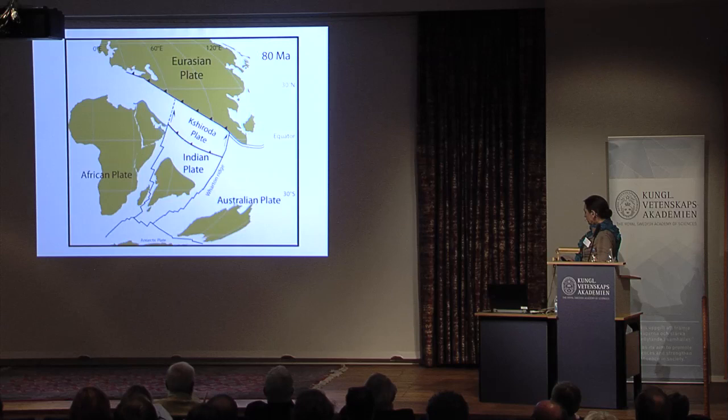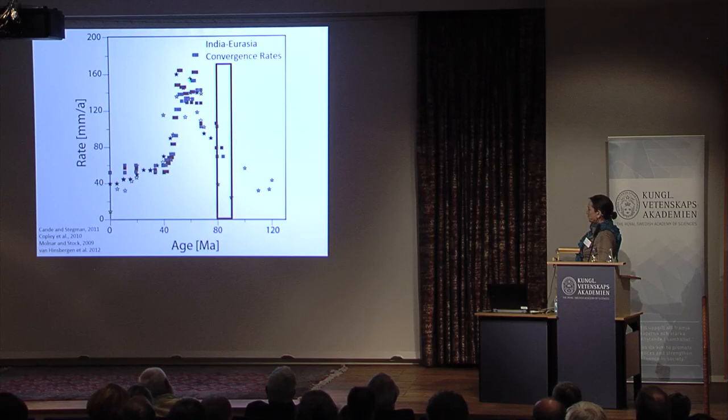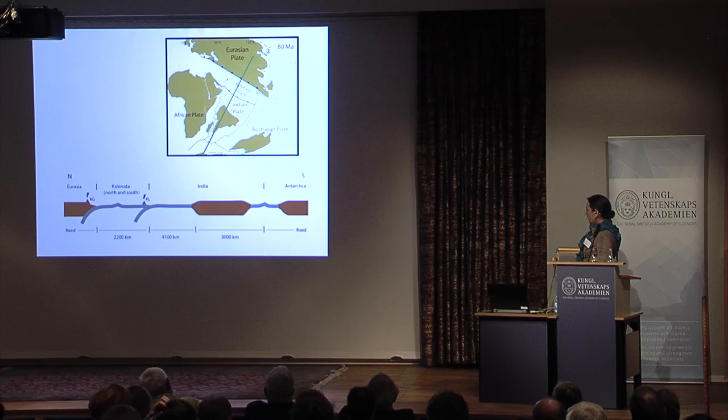what's happening is that India is moving very rapidly to the north because it is undergoing slab pull from two subduction zones rather than one. So in a sense, you've got two subduction engines hooked up here dragging one plate, a fairly small plate at that, and that's what is responsible for this very rapid motion of India with respect to Eurasia through this time period here. So that's nearly double the kind of modern rates we see, for example, in the Pacific and in South America. And we end up with this picture that looks something like that.